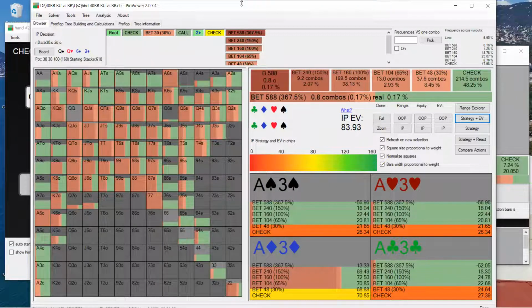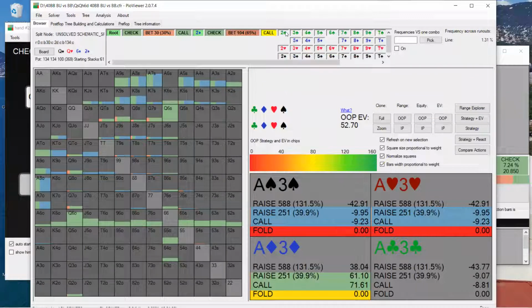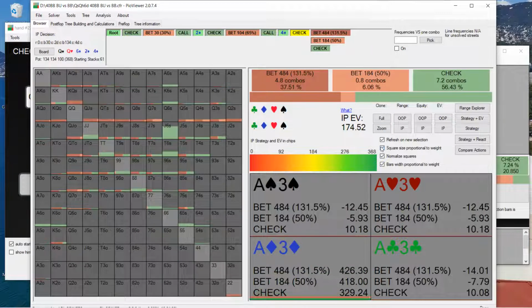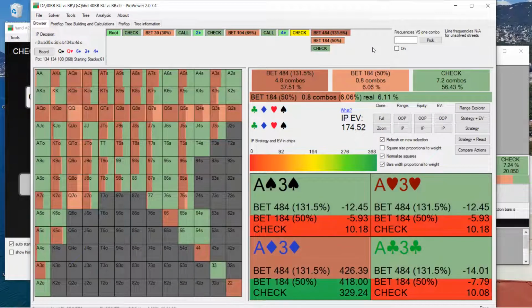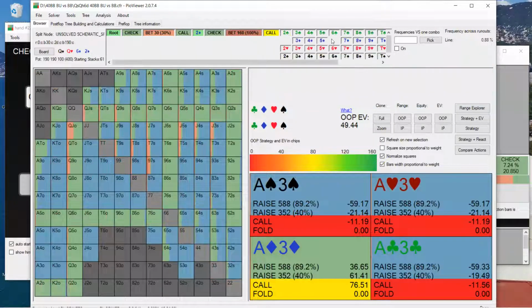This is the turn. So what did we do? Curious to see the range. We bet 104. Then he calls. Then we get the four of diamonds, something like that. And then check. And what are we jamming? I would have liked to see. Can you put diamonds on it? When we bet pot on the turn, what's the hotness graph for the river? Diamonds.